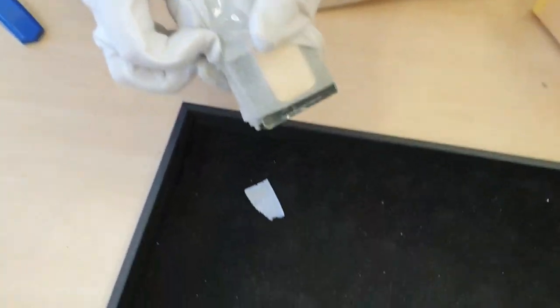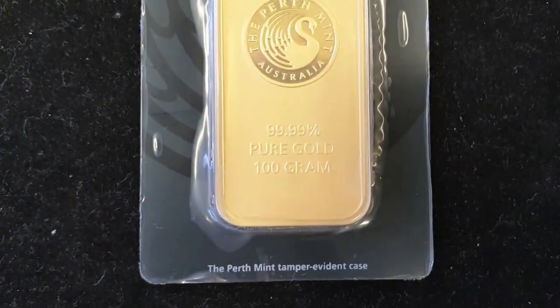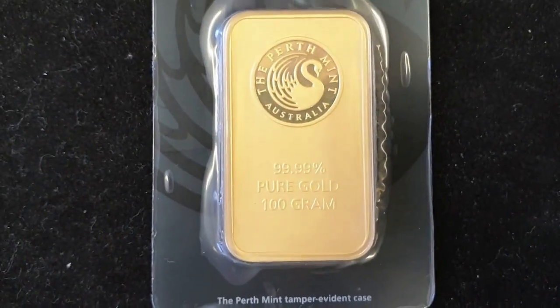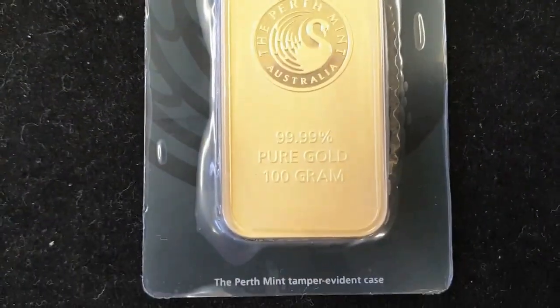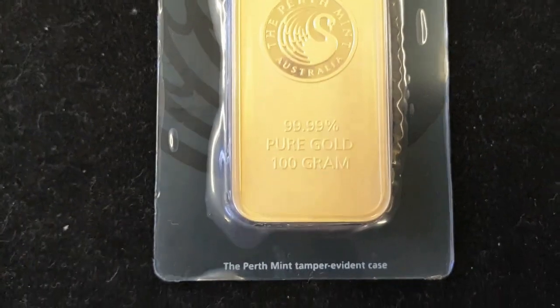More minted bars, but big ones, these boys. Big ones. What an awesome stocking stuffer. Yeah, that's right. That would be the Perth Mint minted 100 gram gold bar.